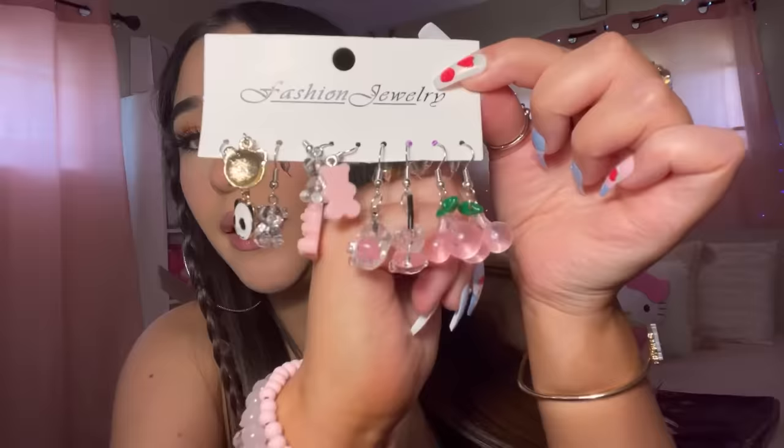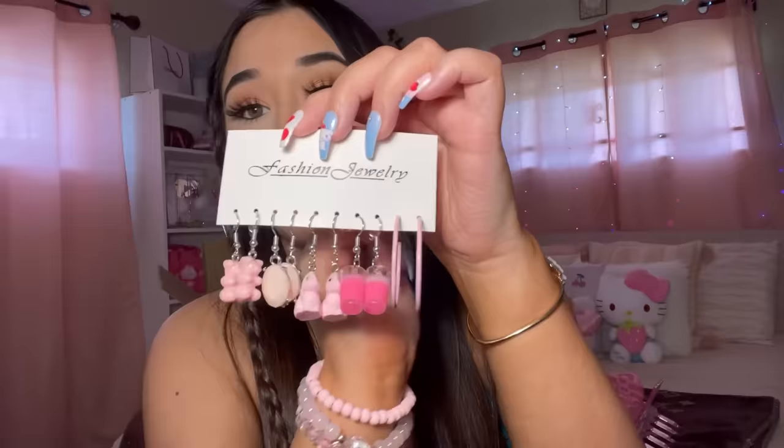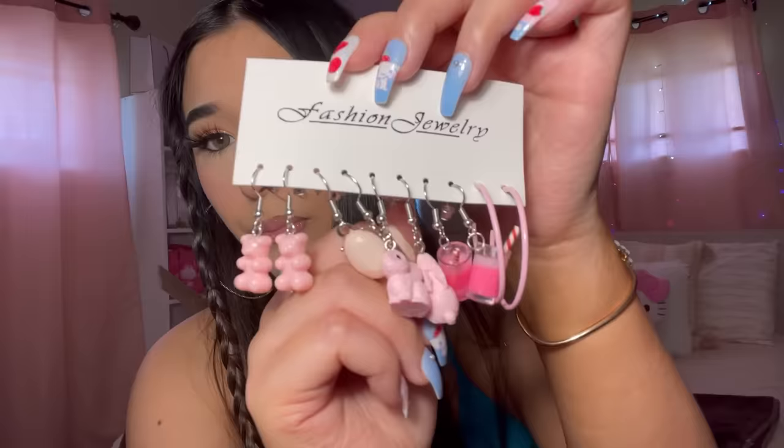I mainly got these for my sister. My sister loves these cute little earrings. This little bear with a little drink, like a straw out of his head. That is so cute. But like I said, I mainly wanted these, look at these, the cherries. Okay, here's the other pack. It's a bunny, this little bear. These drinks, Giselle would like these.